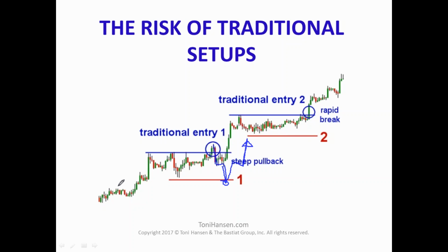Has this happened to any of you guys? Sound familiar? Yes, a number of you. Yeah, I think it probably happens to most every single trader out there at some point in time, especially when you're just starting trading.